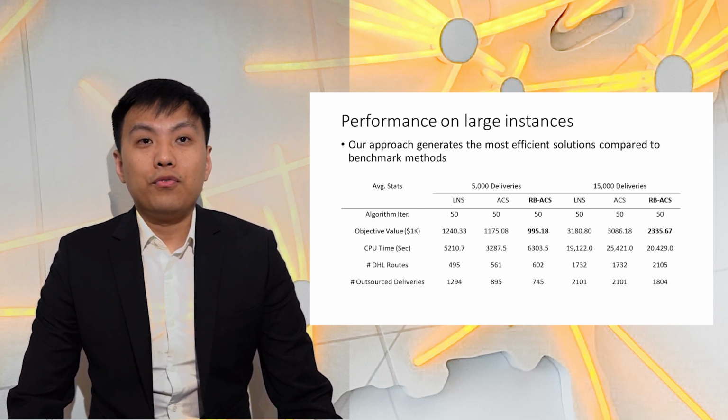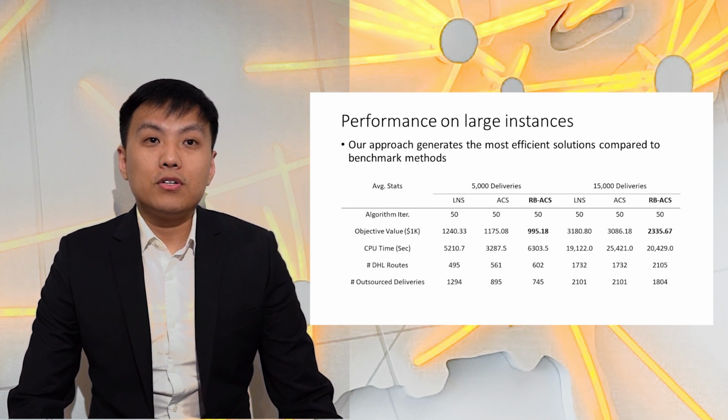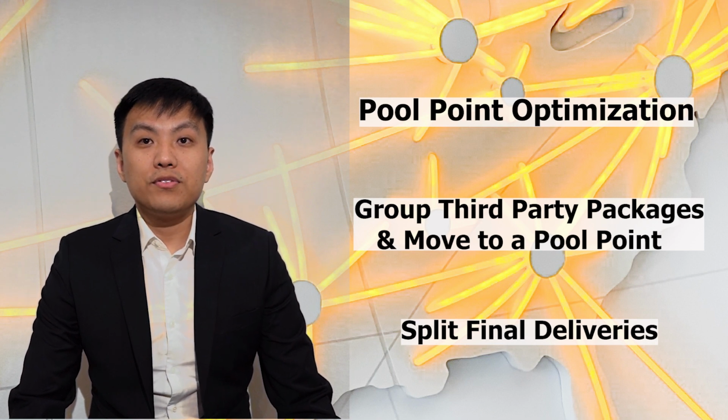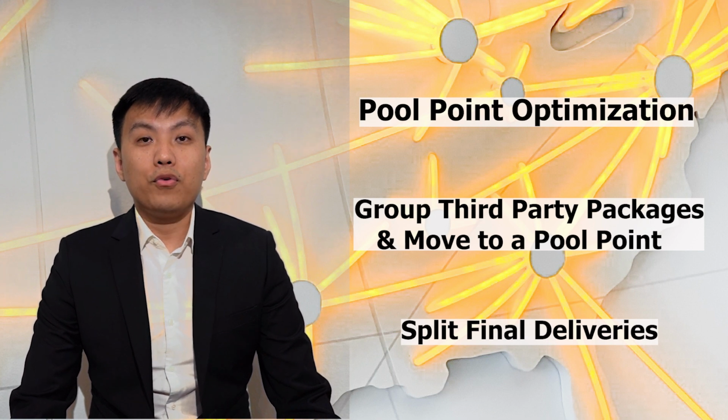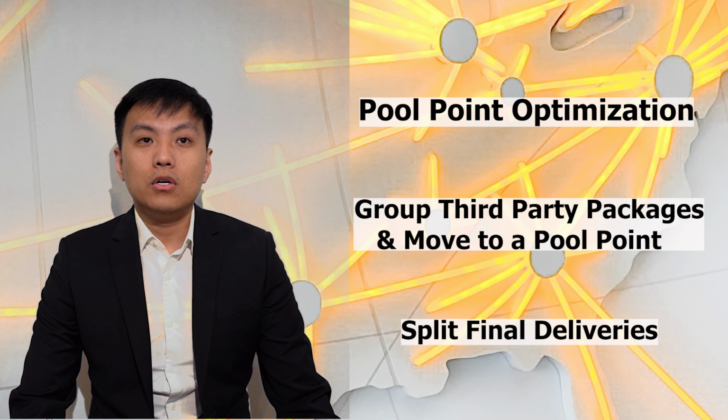As proud of the red-black ant colony search as we are, the extended solutions offer additional opportunities for savings. A key example is what we call pull point optimization. We noticed that the third-party deliveries could cost less if we group the individual packages by a full truckload to a pull point, and then split the final deliveries from the local hubs.